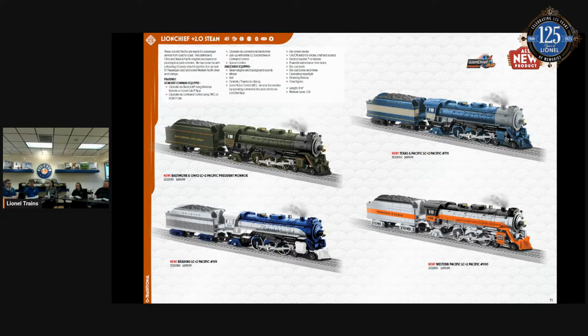And you, of course, get your fan-driven smoke, your powerful motors, your sounds, electrocoupler on the tender, and so forth. So a really nice engine, a nice step up from the locomotives that come in a Line Chief set. If you're looking for something a little heavier, a little more power, this is always a great option for you.